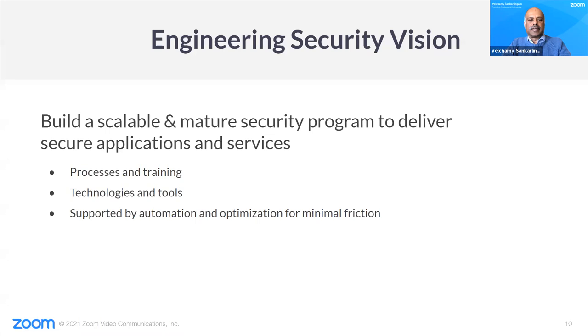And to do that, there are different things that we needed to do. One is basically there is training that we need to do. We need to make sure that we have all the processes in place. And then we need to insert all the tools and technologies that are needed. And also how do you scale and how do you automate, et cetera.